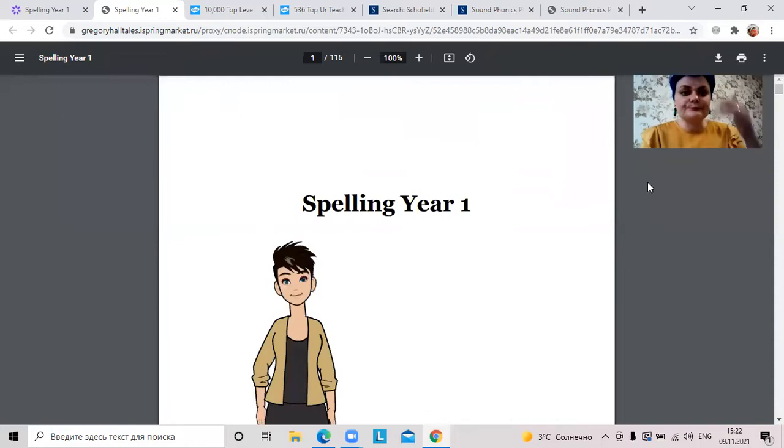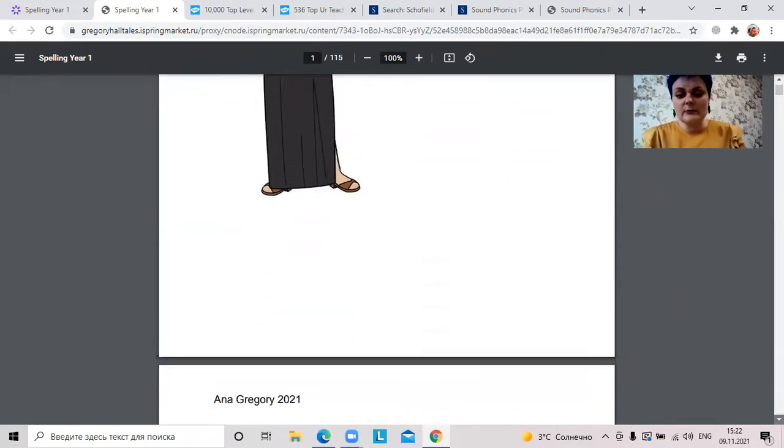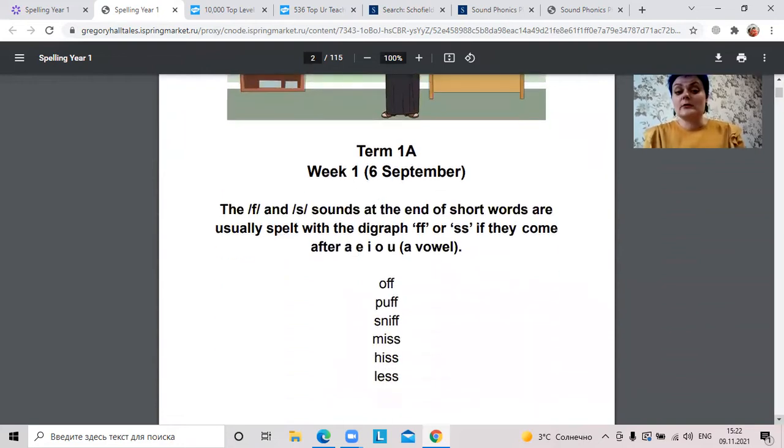Here's just a list of rules for year one. As you can see, it's 115 pages in my workbook that I was doing for my course for teachers. So here we go. Term 1A, week one. By this time, kids already know it's year one, so now kids are five. They already know these sounds: o, a, i, s, e. They know how to spell them. They know basically how to spell p and s, n, m, h, l.